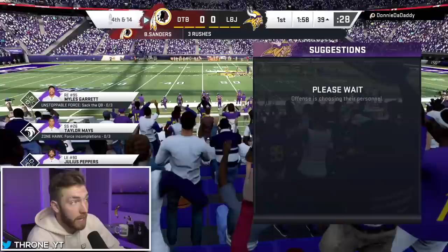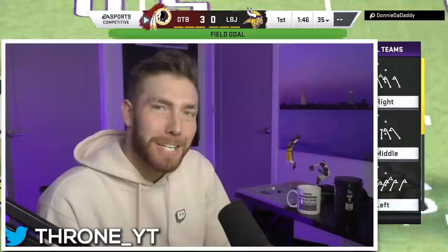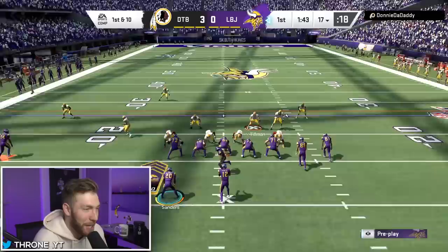You give up, I say it every video, but like, if you give up seven in mutt, man, it becomes really hard to win football games. He might have missed this. Good kick. Heck of a kick. Here we go. The most skillful way to play Madden.